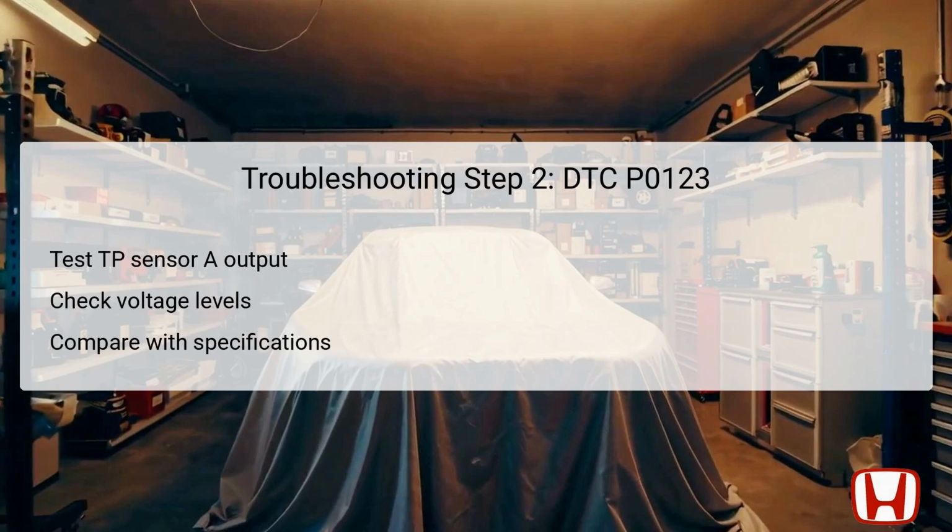If the reading is consistently high, exceeding 4.8 volts, this points to a malfunction within the sensor itself or potentially erroneous wiring. Documenting the findings during this test is crucial for further analysis and potential replacement of the sensor if it fails to meet specifications.